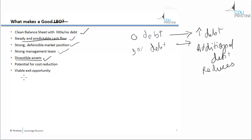Potential for cost reduction. Again, the entire concept remains the same. As we reduce the cost, we can save more cash. And if we save more cash, this can be used to pay off the debt. And hence there should be a potential in a company to reduce cost so that it becomes easy to pay down the debt.